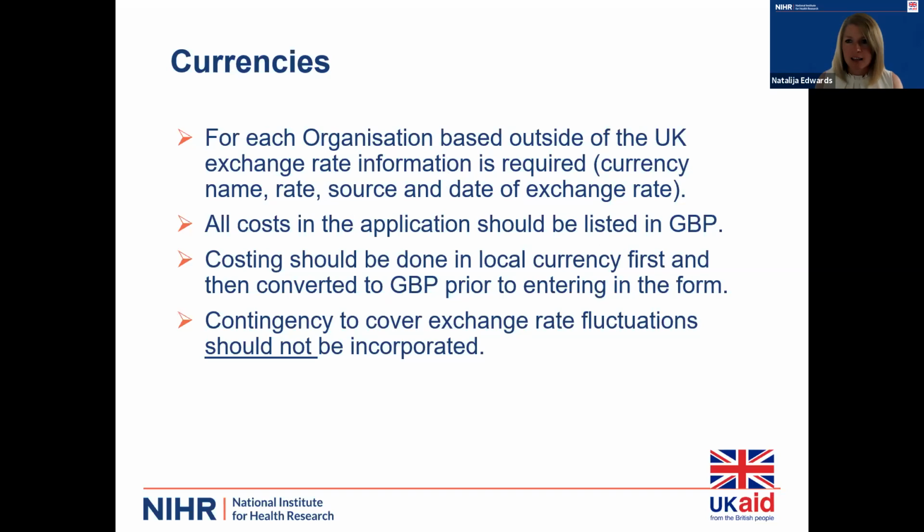Now the currencies tab. Again, we ask you to list all the exchange rates for all the institutions involved. All costs, as I mentioned earlier, must be in British pounds, but all institutions will obviously need to do their costings first in local currency, and then convert them into British pounds using the exchange rates that will have to be provided on this screen.